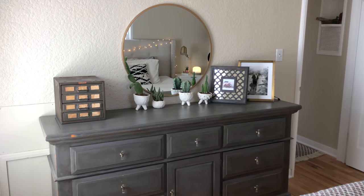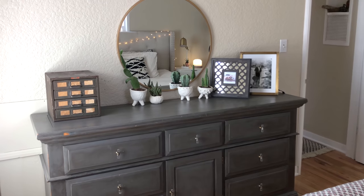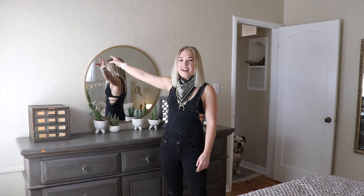Then over here on this side, I have a beautiful dresser that I repainted to look kind of vintage industrially. The circle brass mirror I found at, you guessed it, Target. As soon as we moved in this house, I think it was the day we moved in, I was like, I've been looking at this mirror for I don't even know how long. I gotta go get it because I wanted to put it up over our dresser and turn this into sort of like a vanity. So this is where I typically do my makeup.